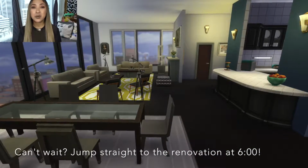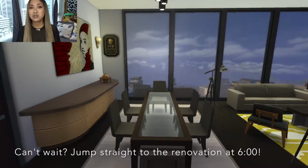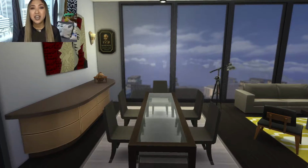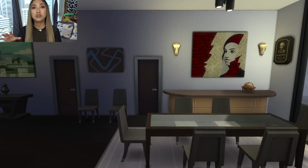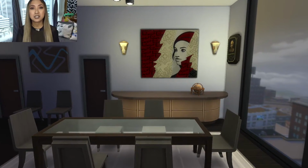Okay, so outside of these bedrooms is the dining room. So this is a nice big grand dining table. It's very long, can fit a lot of people, and I like how the dining room kind of overlooks the view, and it's very open. This entire apartment is a very open concept, which I love.